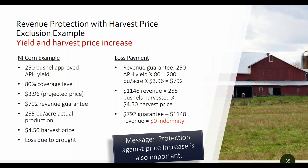But since, again, the difference between the two products is when the harvest price is higher, you do not get that benefit. So keep that in mind as the main difference between the revenue protection plans.